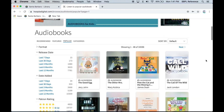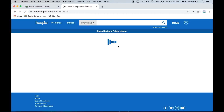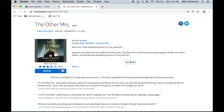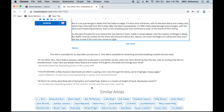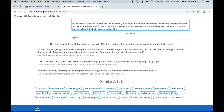Now let's say, for example, that you wanted to investigate a little bit further a particular title. So let's click on this one. Now on this page, it gives us a bunch of information. Here we have a summary of the book. Reviews. And then similar artists or authors, which essentially is if you really like this book, then these are authors that write books kind of like it.